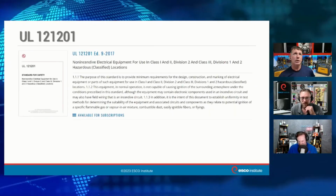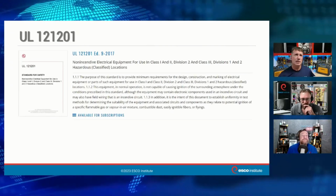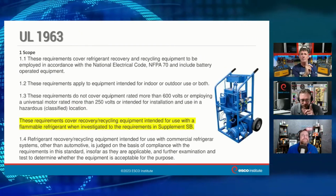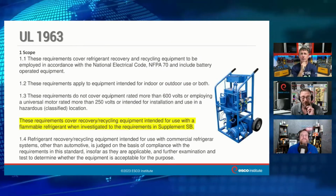So I'm going to pass up this 121-201. If anyone wants any of this material, just let us know. We'll be happy to share it. This is all public information. I do want to real quickly, before, go ahead, Jason. No, go ahead. This is the big one.